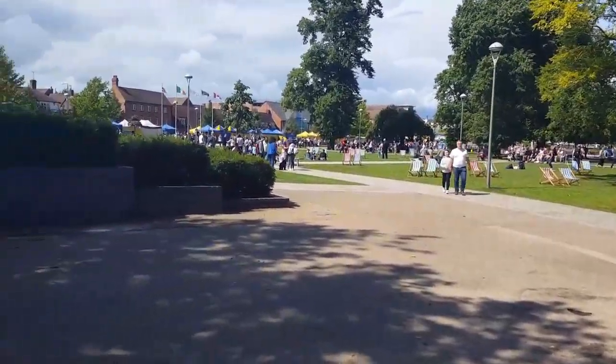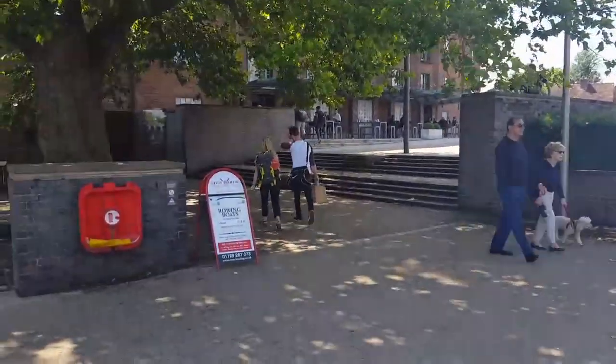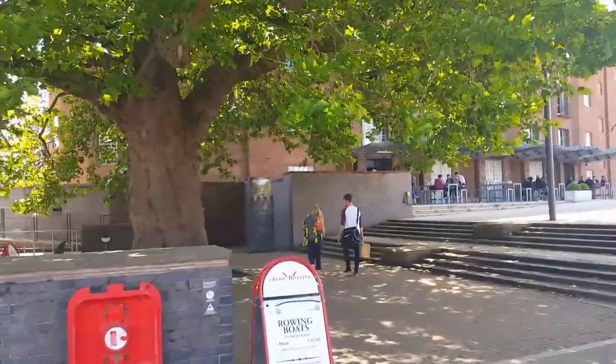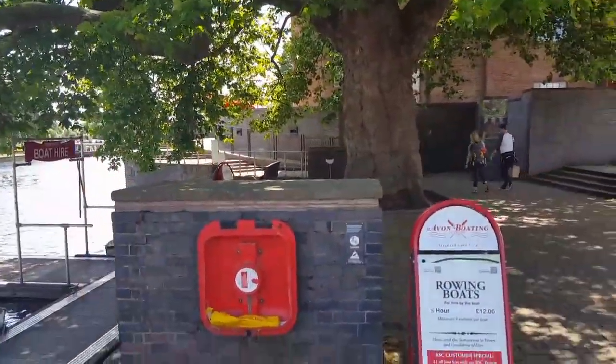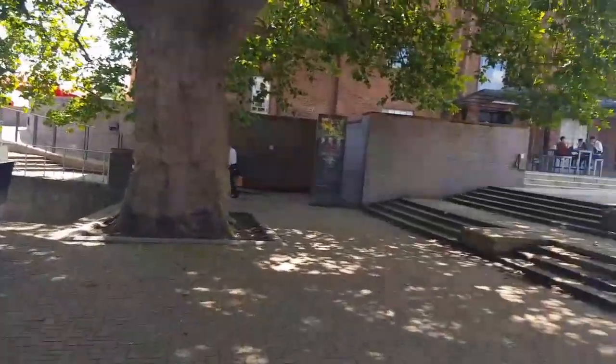It's a shame it's so windy, it isn't too bad. And so that's the RSC again. And you see the path that just goes up there. That goes all the way along the river.